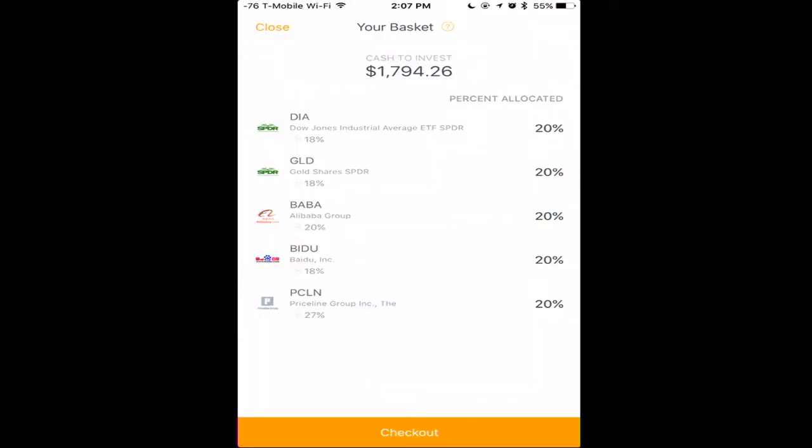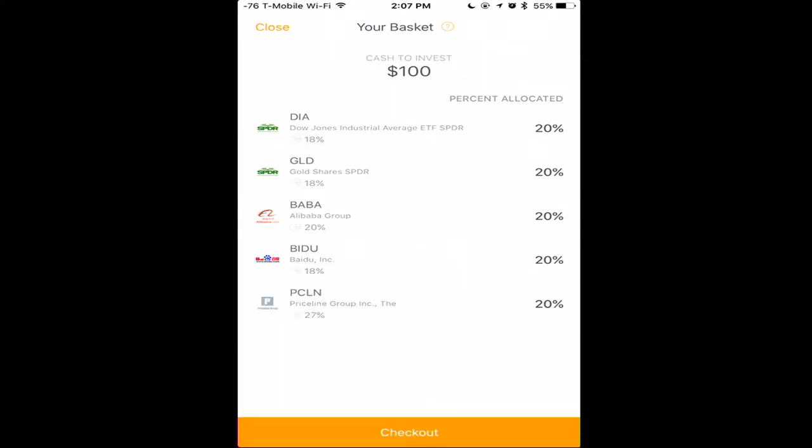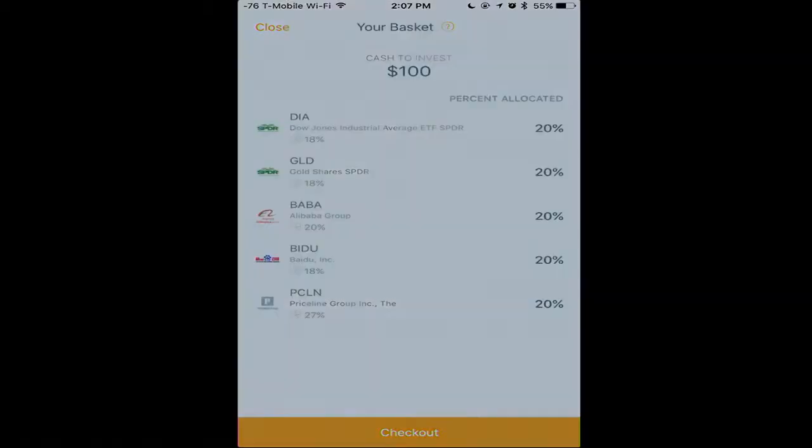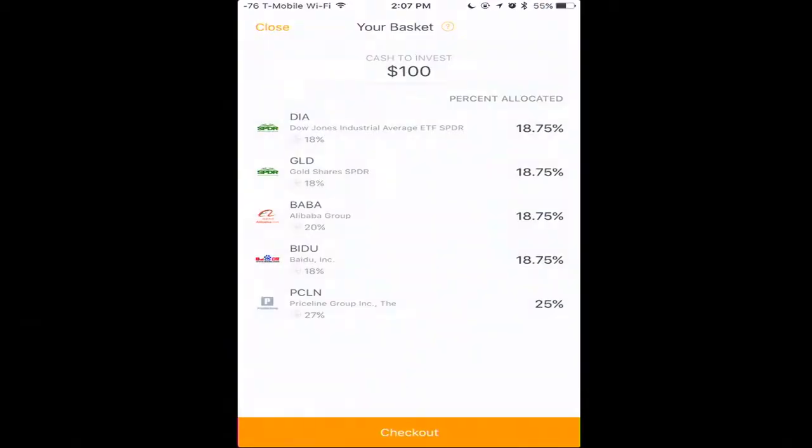Now, you'll notice that I've got Priceline there along with 2 well-known Chinese ADRs and a couple of US ETFs. Now, I don't want to invest all my money, so I think I'll just invest $100. Now, you'll notice it's equally weighted across the portfolio. But I'm going to increase the position in Priceline, say to 25%. It'll instantly rebalance the other securities, and now we're ready to check out.